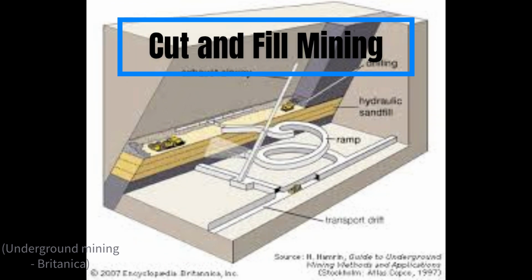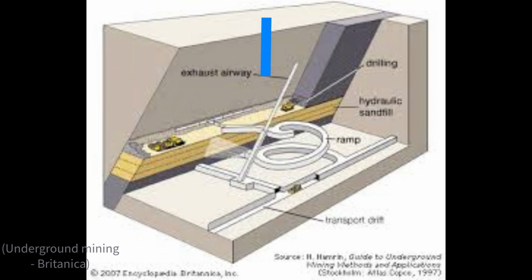Cut and fill mining has two variants. Overhand cut and fill mining is a method similar to blast hole stoping, where the ore is blasted down in layers from the side of the ore body. There are also drilling machines drilling out the bottom of the ore body. After the bottom drillers are done, the place where they just dug is filled with waste from the processing facility on the surface. The mining machines then engage with the open face made by the blast hole stoping and repeat. There's also a less common version of cut and fill mining called underhand cut and fill mining.